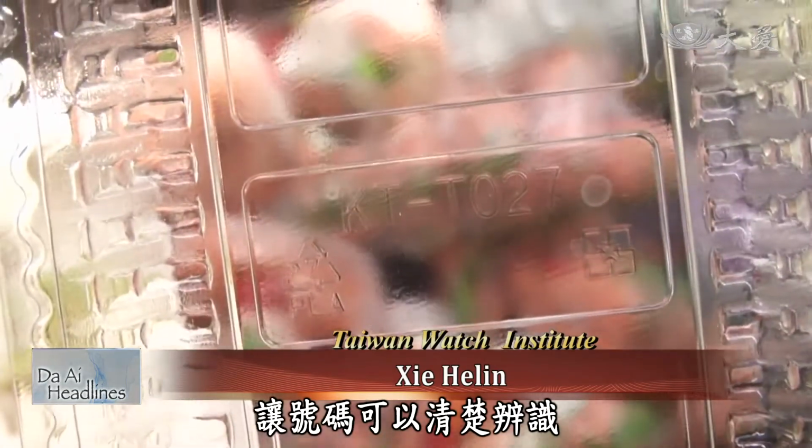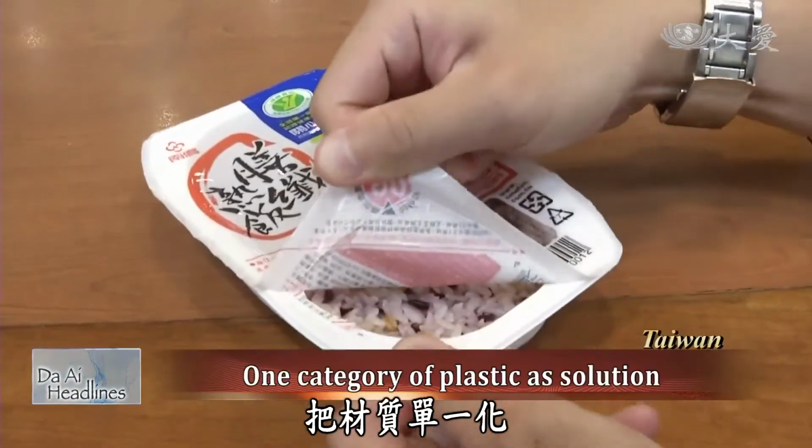Taiwan's EPA needs to think of a way to legally require a more clear way for resin ID to be visible, or to simplify the plastic categories into just using one.